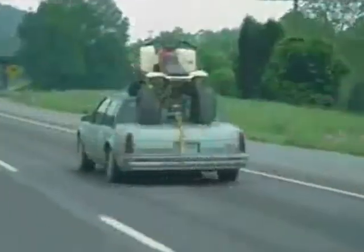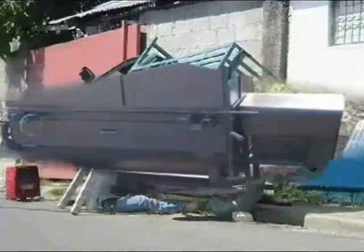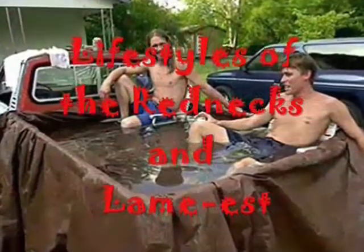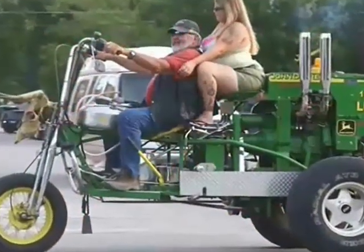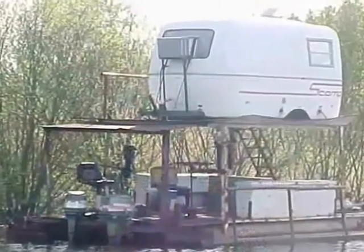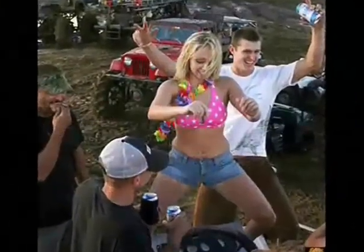Homes on wheels, wheels on wheels, barbecue pits on lawn tractors. Don't miss this episode of Lifestyles of the Rednecks and Lamest. Be part of the Redneck Luxury Pool Party. Come along for the ride as I, Robin Leach, take you on a fantastic tour of luxury homes, fortune and yachting through bayous and swamps, and redneck romance.